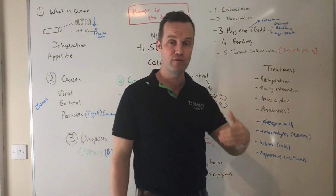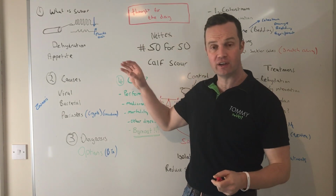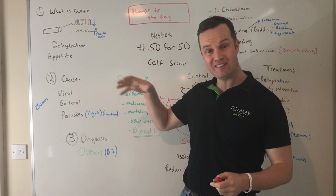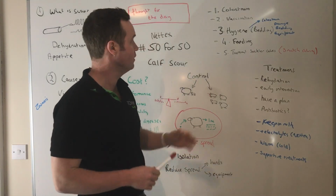Vaccination can help. If you vaccinate the dam, you stimulate the immune system of the cow to produce these antibodies in colostrum, which can really help young calves.